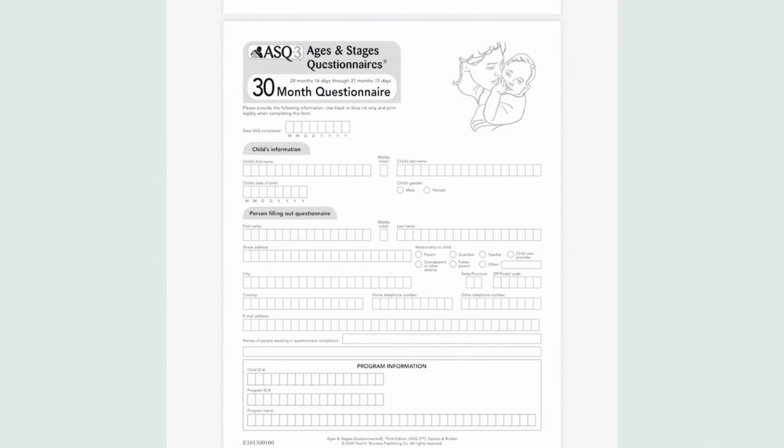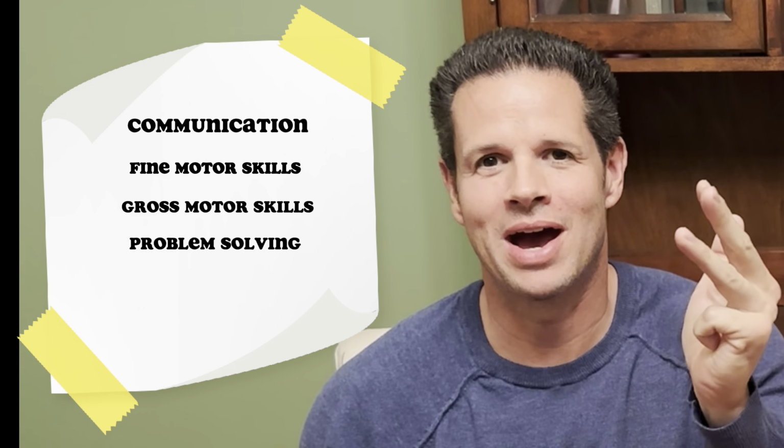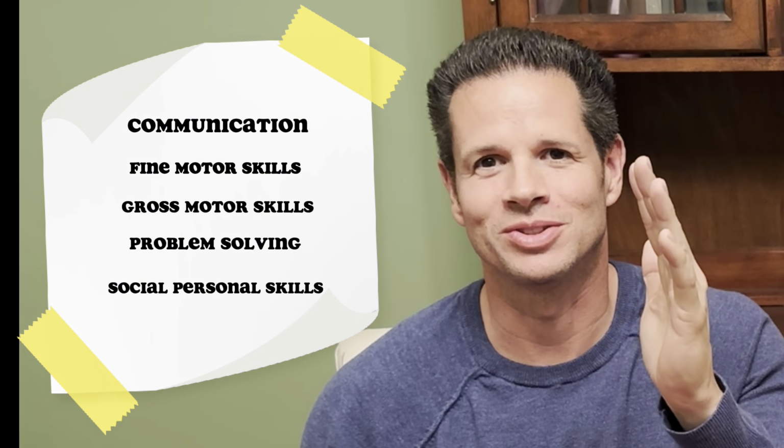Now the screener we're going to talk about today is the ASQ-3 and the ASQ-SE. The ASQ-3 has 5 sections: communication, fine motor skills, gross motor skills, problem solving, and social personal skills. Each section has 6 questions. In each section, if you get 3 questions right or less, then usually that'll be an area of concern.